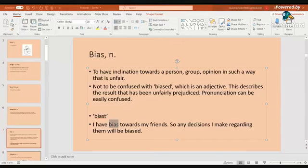So I hope that that makes some sense for you. Again, it is a really tricky one, so don't get too caught up in it. Just try to differentiate between the noun and the adjective, and that should really help with your pronunciation. Just try to emphasize that ED on the end, biased. And bias. Okay, again, really tricky because it is all one syllable, regardless of the ED on the end. So I understand if you find that one a little bit difficult.